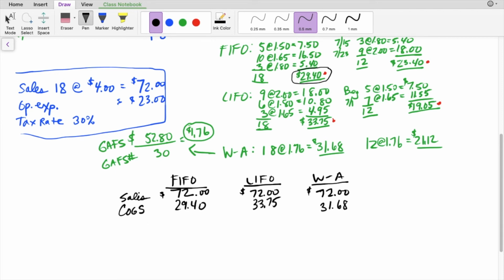And so when we take sales and we subtract the cost of goods sold, that's what gives us our gross profit. And so with gross profit, what do we get for each of these methods? FIFO, we get $42.60. Under LIFO, we get $38.25. And under weighted average, we've got $40.32.